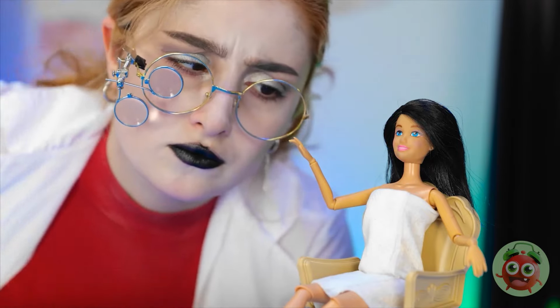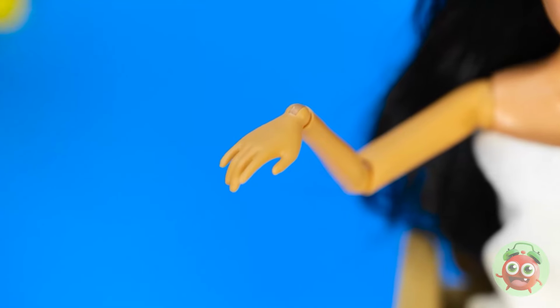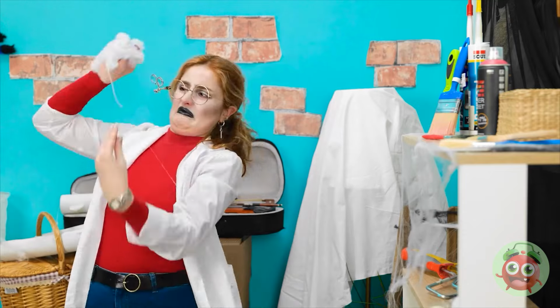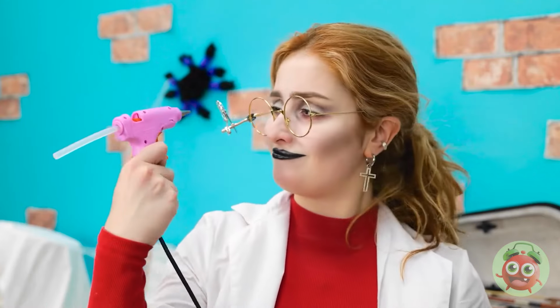But what more can I do with you? What about your teeny tiny hands? I bet I can make them look better. Things are finally looking up. I just need a couple more supplies. Ooh, I haven't been down here in a while. Is there anything here that I can use? What about this? Just what I was looking for.